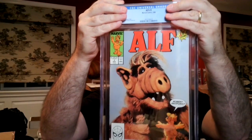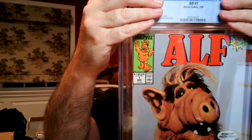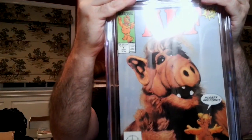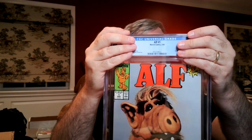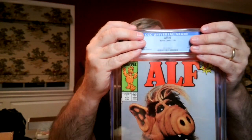Okay, let's take another. We need a couple more wins here. Alf number 1. Yeah, I bought this off eBay. What's up with that top staple? Ooh, is that... No, it's not. It's inset a little bit, I think. Yeah, it's just that the staple placement on the book is funny. I bought this on eBay just on a lark. Somebody said it had never been touched, so I don't know what grade. I'm going to say in the 8s.